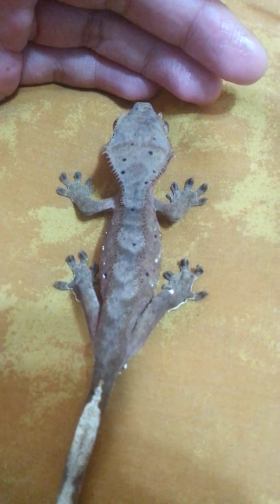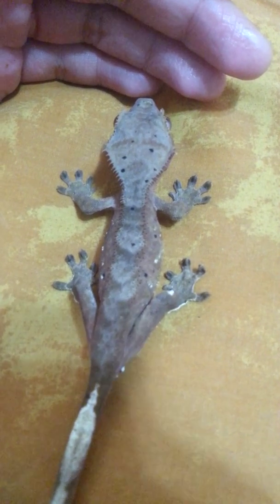I don't know what morph it is in terms of it being, I don't know if it's a tiger or a flame. I'm not good with that. And for some reason right here it looks kind of flat. I wanted to know if that's normal. The tail is kind of flat at the end.